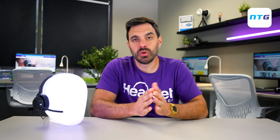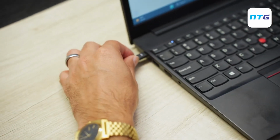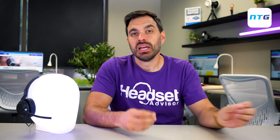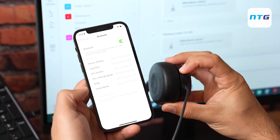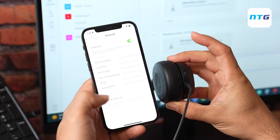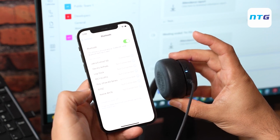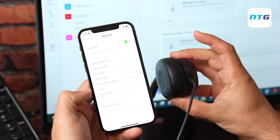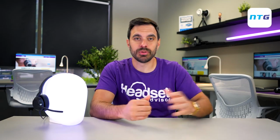Connecting it to a Windows or Mac computer is super simple. You just plug in the cable to the computer and that's it. Now, when you're talking about connecting it to the smartphone, that's very simple as well. You'll click and hold the Bluetooth button for about 3 to 5 seconds until the LED light starts to flash. Then you'll go to your smartphone's Bluetooth settings and you'll select Jabra from the list. And then you're paired to both the computer and the smartphone.